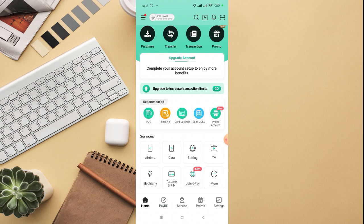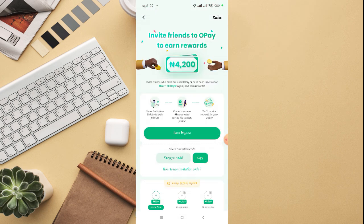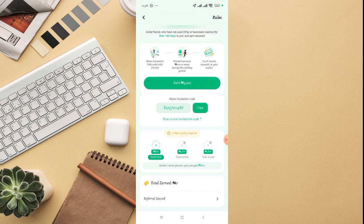All you just need to do is open your Opay business app, then click on join Opay right here. Then on this page you can see invite friends to Opay to earn reward up to 4,200 naira. Find friends who have not used Opay or have been inactive for over 180 days to join and earn reward. So all you just need to do is copy your invitation code or ask them to join using your link, and then you're going to be earning up to that amount.